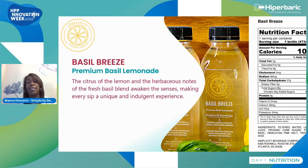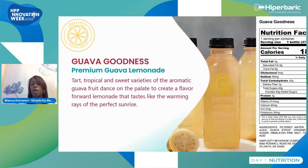People were excited to see it is a refrigerator stable product. Just because you can take a product and refrigerate it does not mean it is an actual fresh product. And what I wanted was a refrigerator stable beverage product. And so Basil Breeze was one of our first offerings.